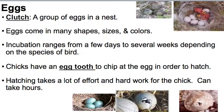Moving on to eggs. A clutch is a group of eggs in a nest. Eggs will come in many shapes, sizes, and colors. The incubation periods range from a few days to several weeks, depending on the species of bird. Chicks will have an egg tooth to chip at the egg in order to hatch, and the hatching takes a lot of effort and hard work for the chick, and it can take several hours.